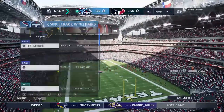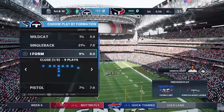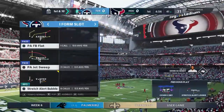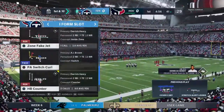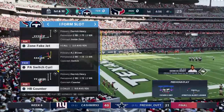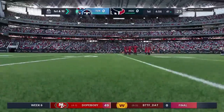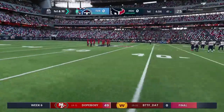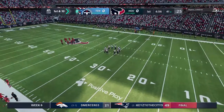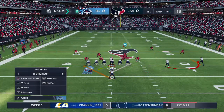Decided to hand it off that time on the run-pass option. Appeared to be an easy decision. Just gave it inside. Nice steady gain. Two first downs have them up to the 41 now for 1st and 10.